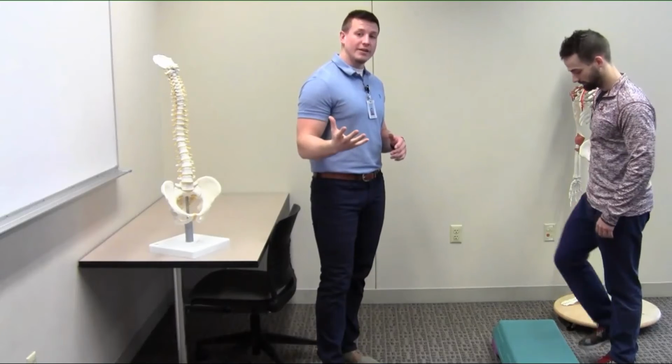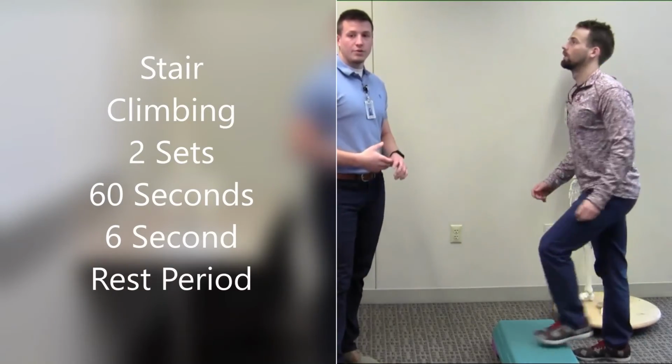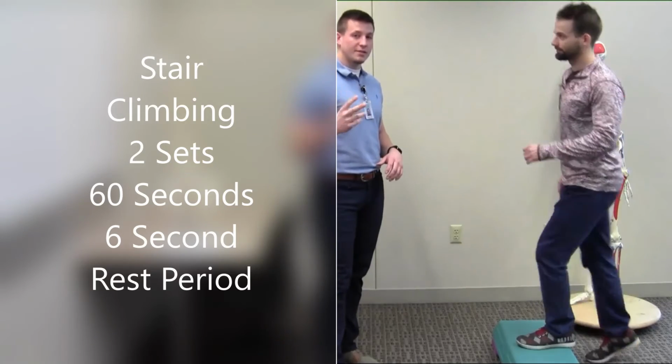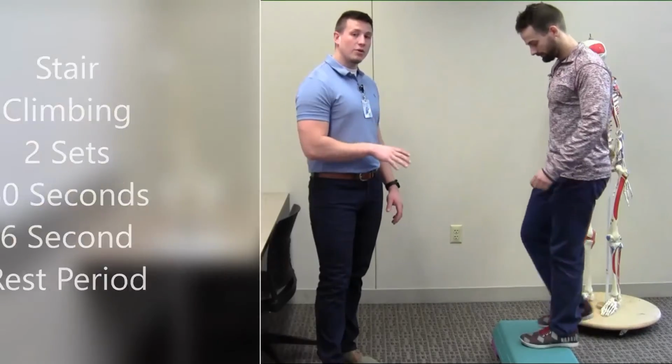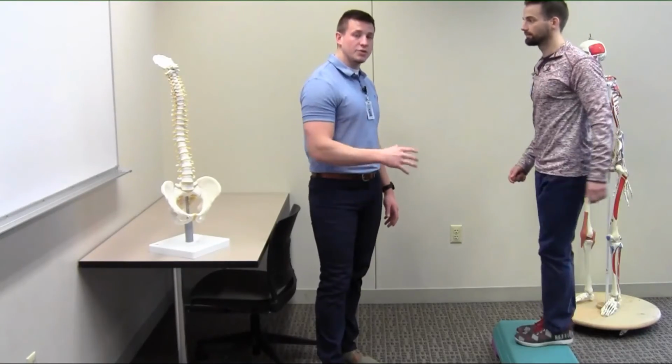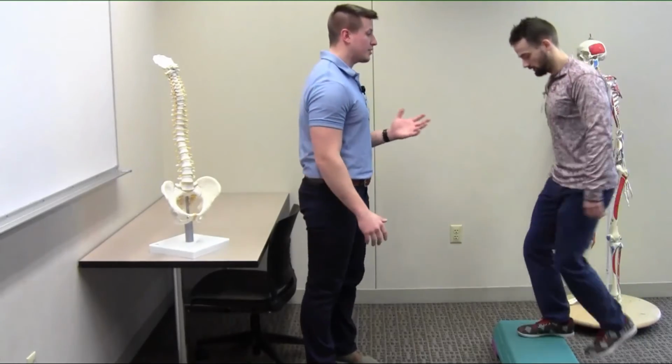All right, finally, we will be starting with your next exercise, which will be stair climbing. So, you're going to be performing this for 2 sets of 60 seconds with about a 6-second break in between. If you have to go from your desk area to a stairwell, feel free to pause this video and go and do so. So notice how Kyle is doing this.